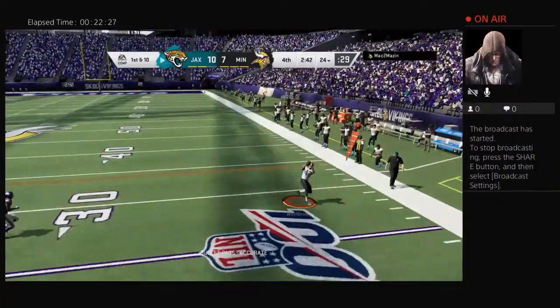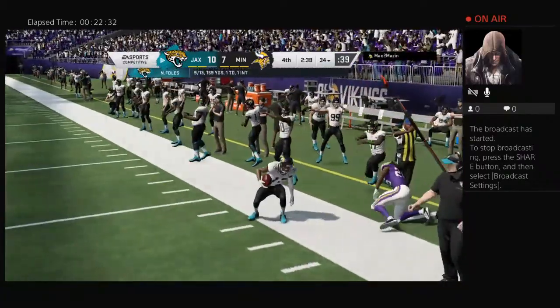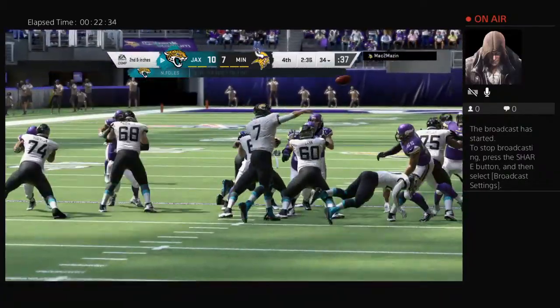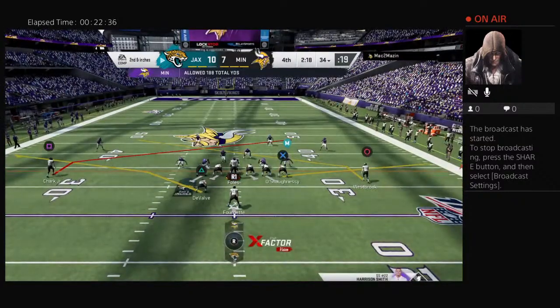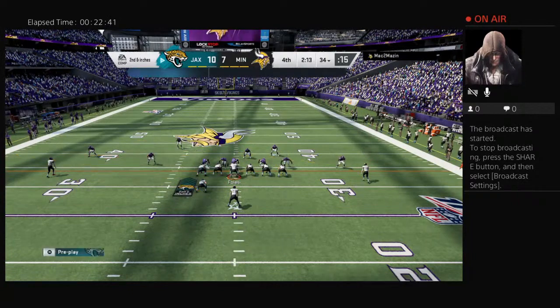Trying to shake off the interception from the last drive. He'll look to throw. And he'll get it up near the 35, right at the 34 here. They don't need to run another play here before the 2-minute warning. Let's see if they do it anyway.